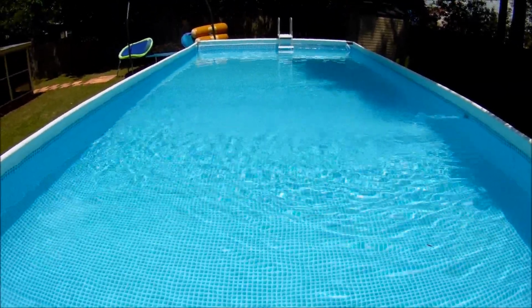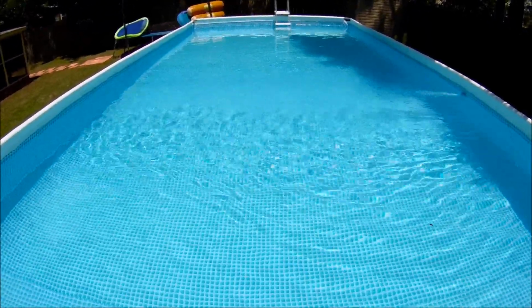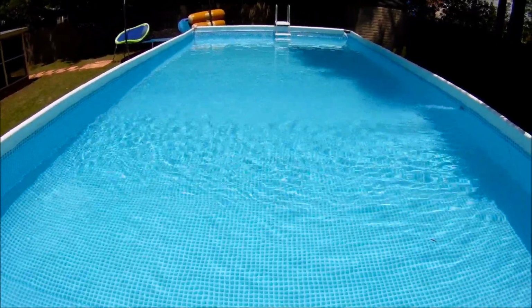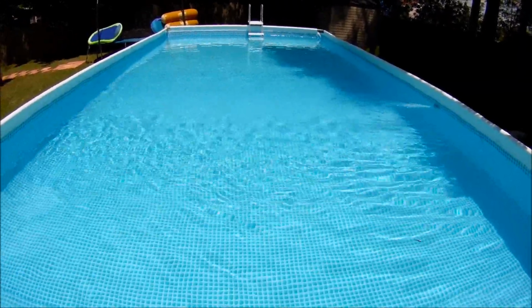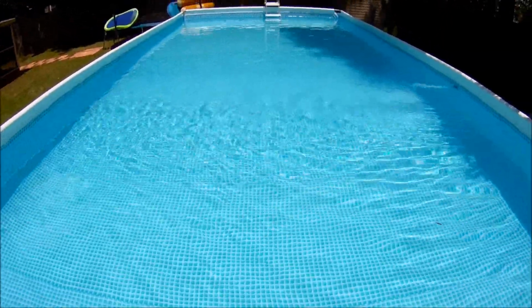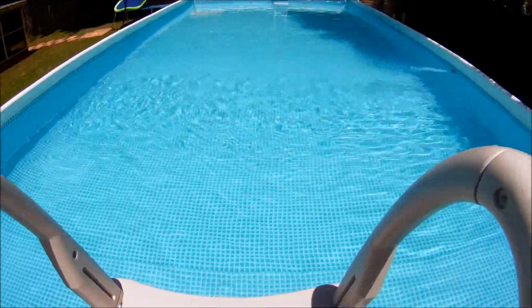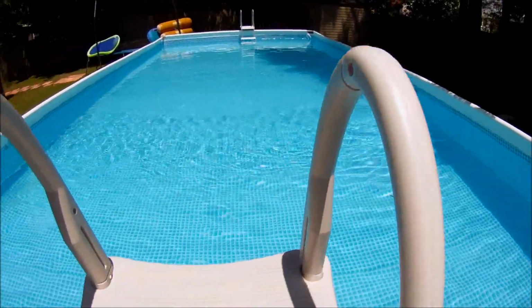Amazon Prime members get free shipping, which I recommend, because this sucker comes in on a semi-truck, and it's big and it's a lot. It's really heavy. So the guy was nice enough to bring it up the driveway and put it in our backyard for us, and really, really good for him to do that. But anyway, so we got the pool, we got the ladder.